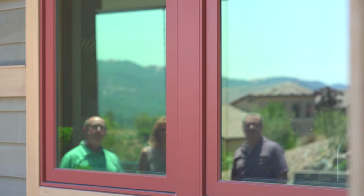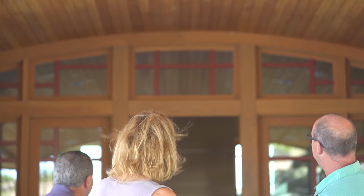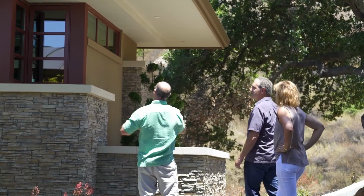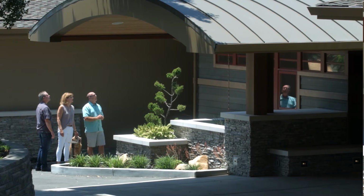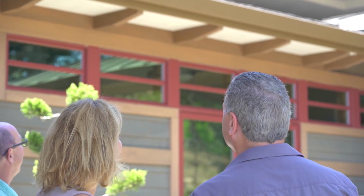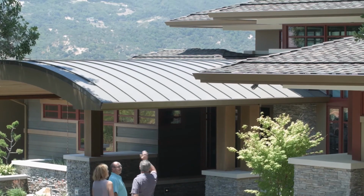One of the things that Kolbe was able to do that the competition could not was just the intricacies of the windows. There were so many things that were unique, and those just aren't done. Those are very difficult to put together. And I thought that was something that was very unique to what only Kolbe could do. So the windows are as important as almost anything else in the house, and if they're wrong, you see it.